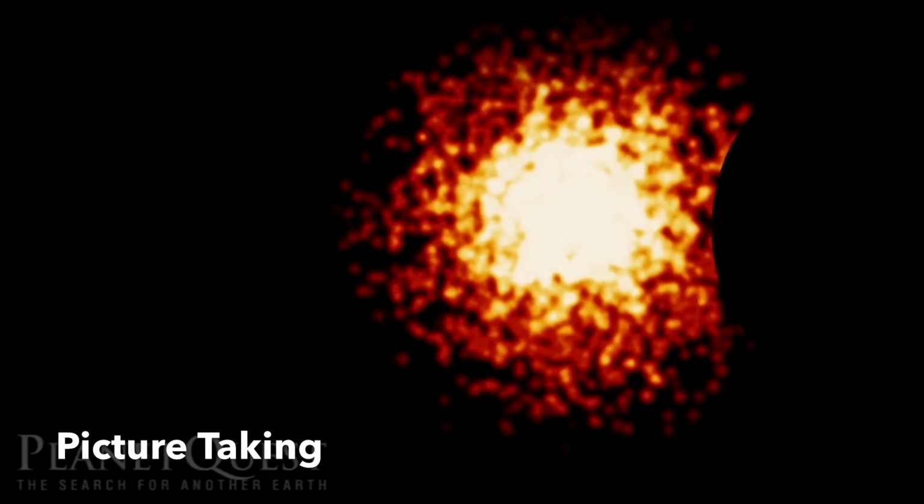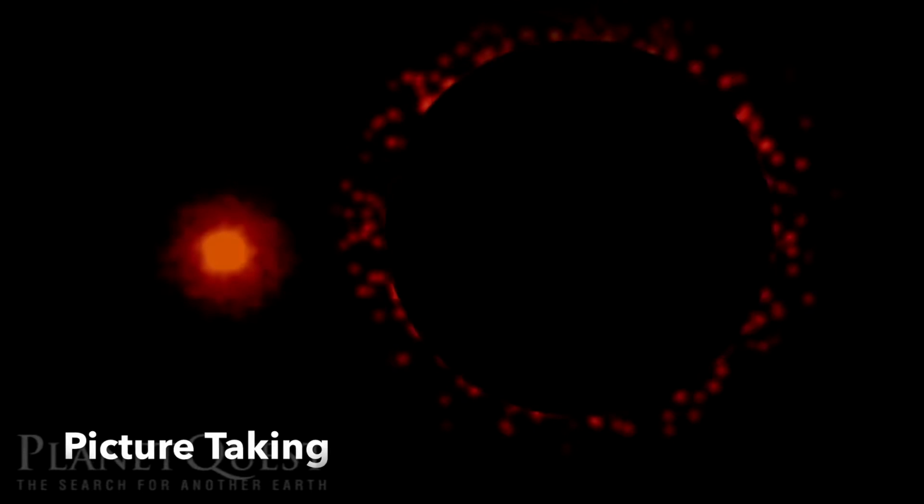And another way that astronomers find exoplanets is that they just take pictures of a star, but they will remove the glare of the star so that planets that are orbiting will be visible.